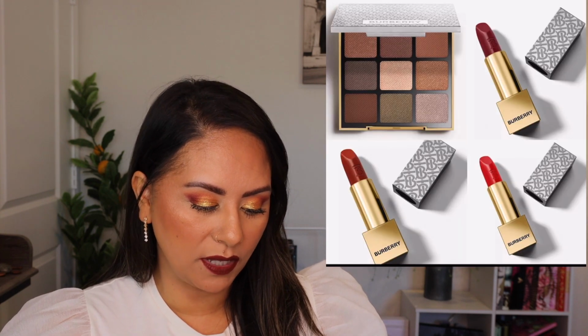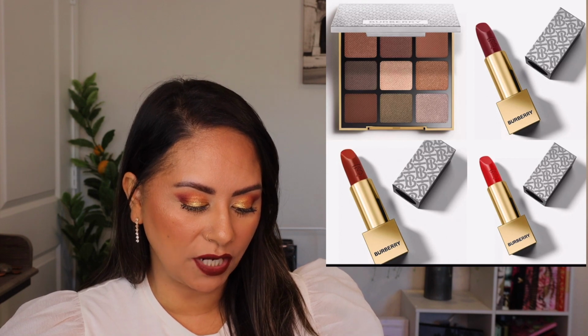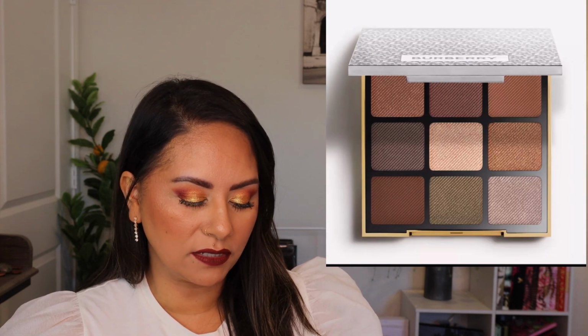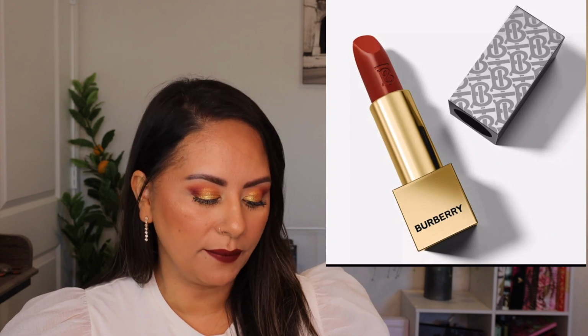And then another one that she posted was the Holiday 22 collection that is actually selling really fast, she said. And it is the Burberry collection. It comes with a neutral eyeshadow palette that looks really nice, and then 3 shades of lipstick. They all have this red tone. There's a bright red coral looking lipstick. There's one that looks more terracotta, and then a deep red, a deep berry. Looks really nice. I don't think I've tried Burberry makeup before, and I don't think I am. So yeah.